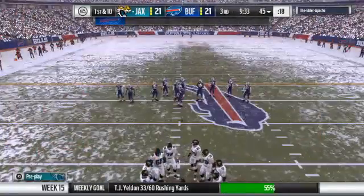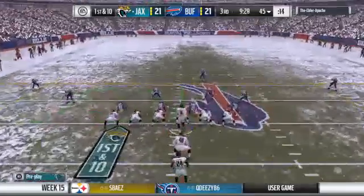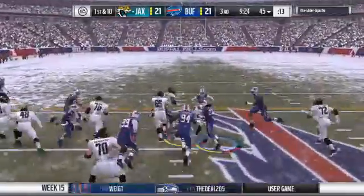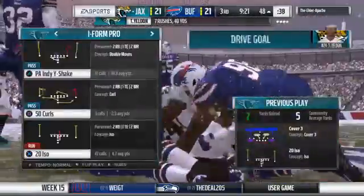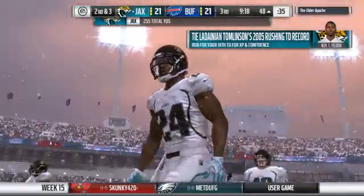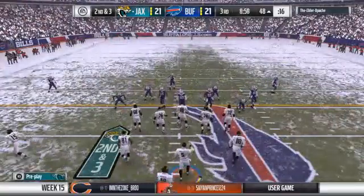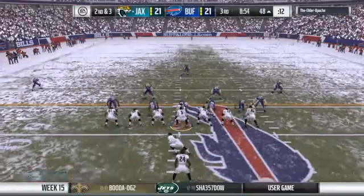And a new set of downs here after picking up the first on the ground. They keep it with Yeldon on first down. And able to use his stiff arm for a little bit of leverage before he's taken down. A pretty good gain. Some runs are blocked so well, you almost forget that someone has to carry the ball to gain the yardage. The leverage by the offensive line to create space up front, really well done.